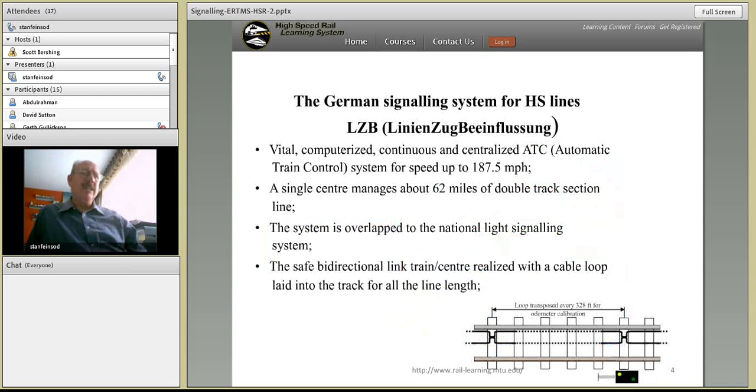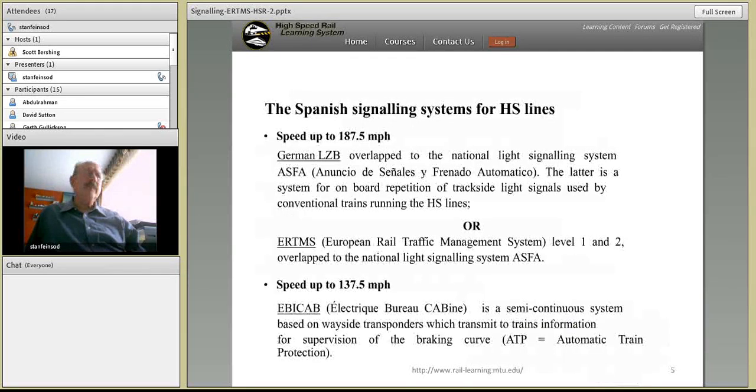So in Germany, they use something called the LZB, which is a vital signal system for up to 187 miles an hour. It does have ATC, automatic train control, which means it does have enforcement, and signal centers control segments of the track. In Spain, they use the German system up to 187 and have adopted the ERTMS system for higher speeds, and have lower speeds using another high-speed system with, again, still going into the cab, but not having protection.